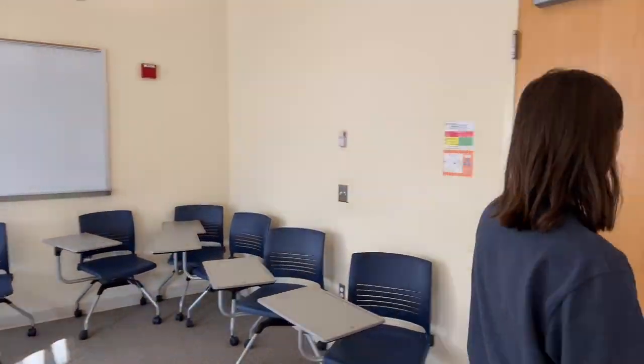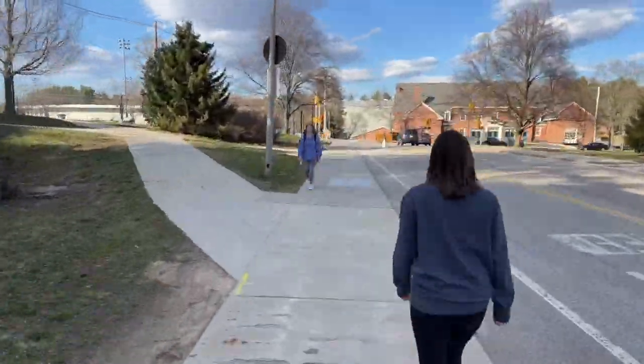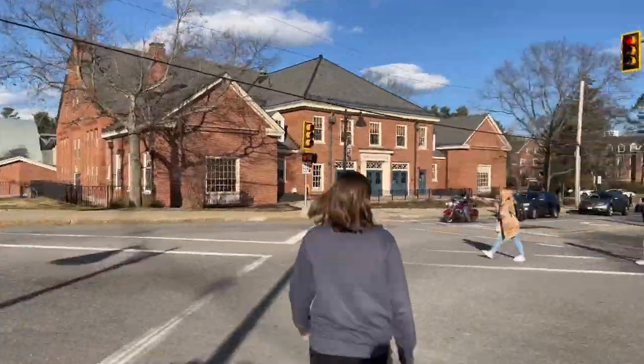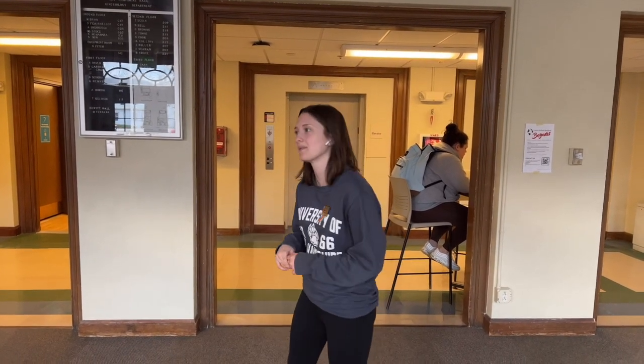So our next stop is going to be New Hampshire Hall, which is home to programs such as exercise science, health sciences, sports management and leadership, and health education and physical education. So now we're going to head downstairs and we're going to go check out one of our larger lecture hall classrooms.